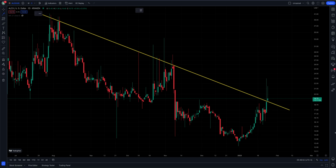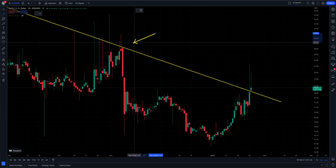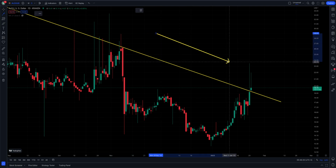Yesterday was a pretty important breakout for Alchemix, although the close wasn't as strong as I personally would have liked to see. I don't hold this, but if I did, or if I bought it, I would be a little uneasy with the way it closed yesterday, which would be the 23rd of January, 2023. We closed below, and I say that because we closed below this yellow overhead resistance line.